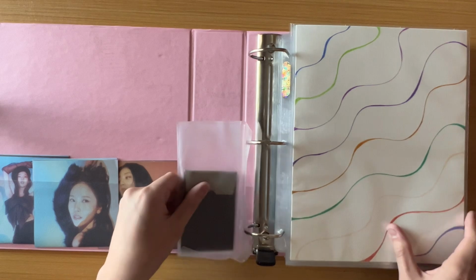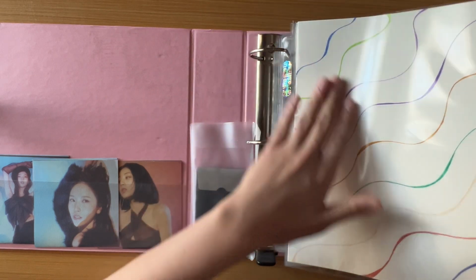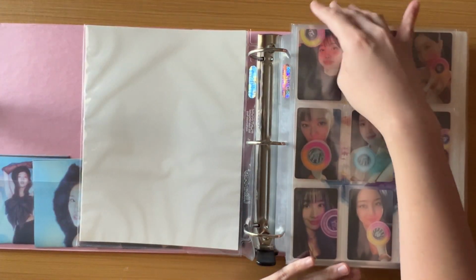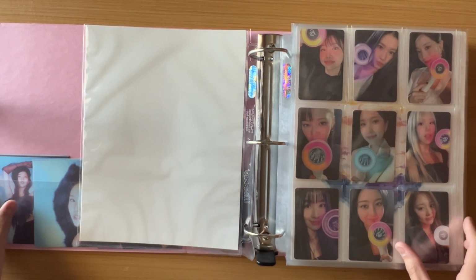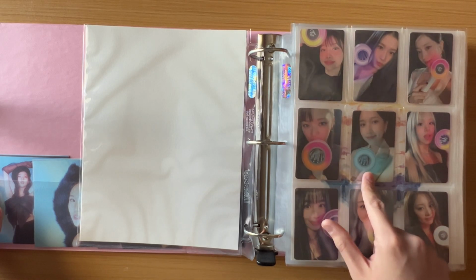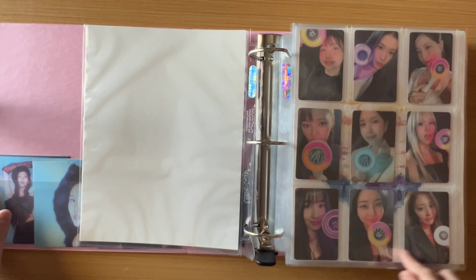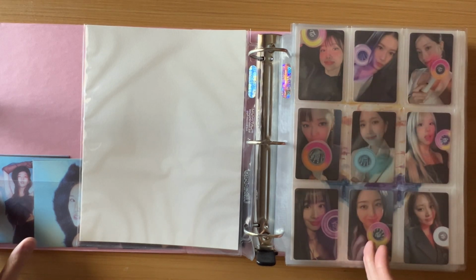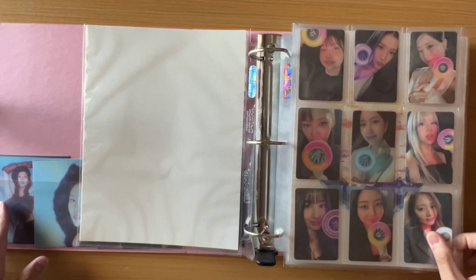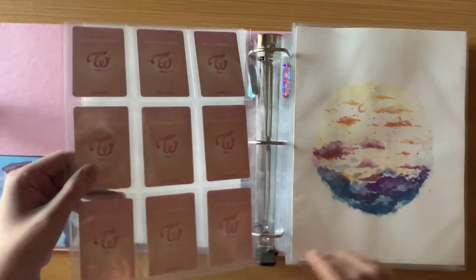Okay, so we get into this little insert I did for the 9 members. I did it in age order. That's also a disclaimer. As you can see for this first page, I don't store in age order. I store in the order that I want. So I put Mina in the middle always because she's my ult for Twice. Everyone else is pretty movable, but generally I'll try to put top 3 on the side, vertically or horizontally, and the other members usually fill the corners, but I've been trying to switch it up. I may switch it up era to era.